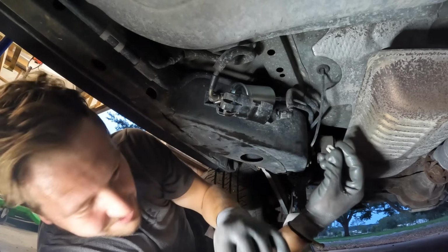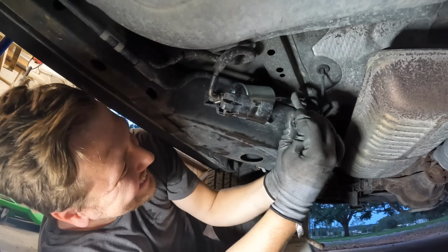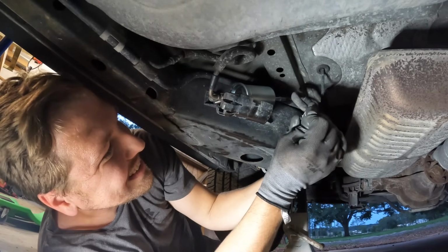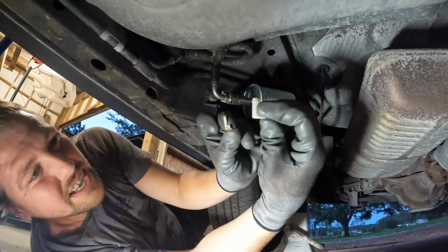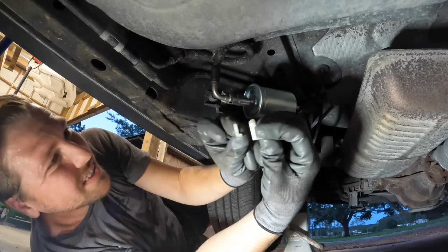Oh, well the old one was way thinner, that's why. This ain't gonna go in because it's too wide to fit in the... Yeah, I don't think that's gonna work. See, the width, that's the clip they just gave me, and that's the clip that came out of it. It's a completely different clip.